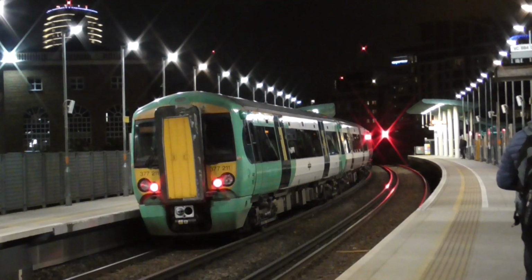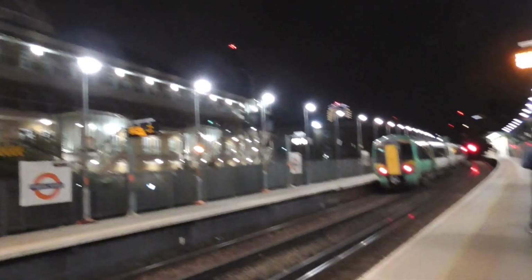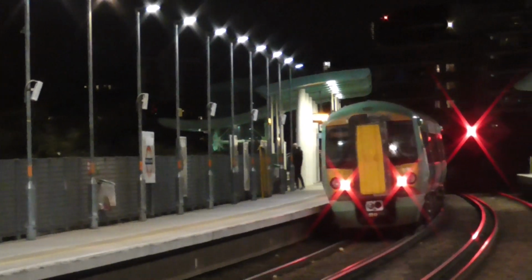And we do have some planes up here that you can kind of see. There's a Loganair up there. Yeah, there you go. You can actually see it in the light. There we go. Oh, and the 377211 is now departing to East Croydon. Sorry about that shaky camera. I had to lift the tripod up to see the plane.